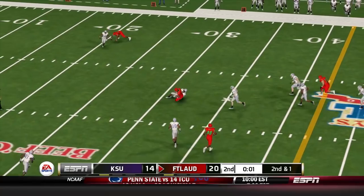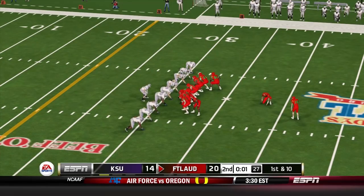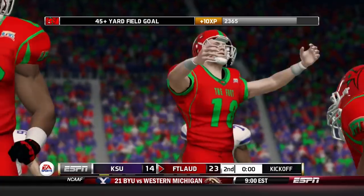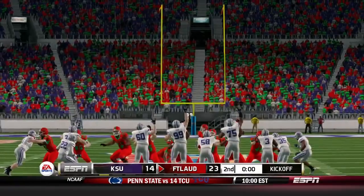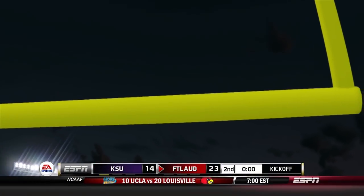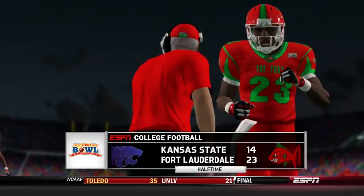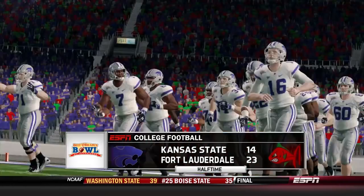But look at Dylan Fernandez, guys. As I'm talking about this, Aquimbo Hubbard gets a 12-yard reception, and with 1 second left, they call the timeout. The kick is up and good. So Fort Lauderdale, with their kicker, with less than a minute to go, guys, has scored 6 points on 2 45-plus yard field goals. So he's having one heck of a quarter here to put Fort Lauderdale up 23-14.